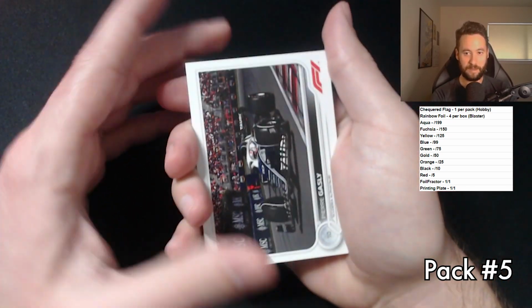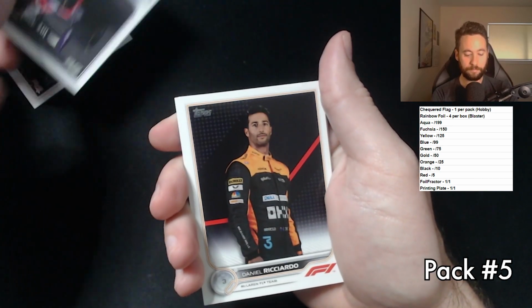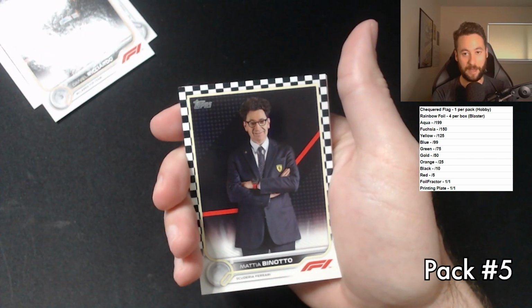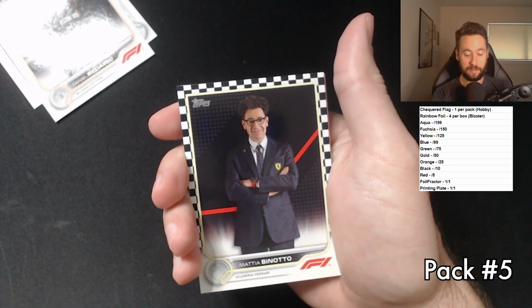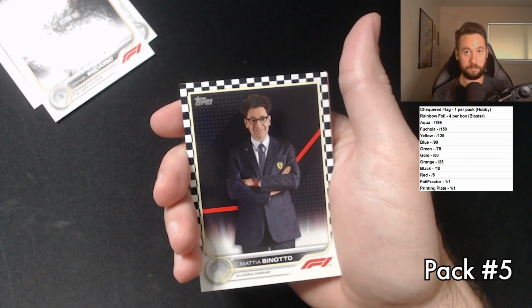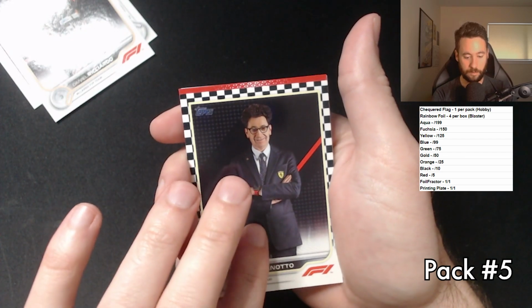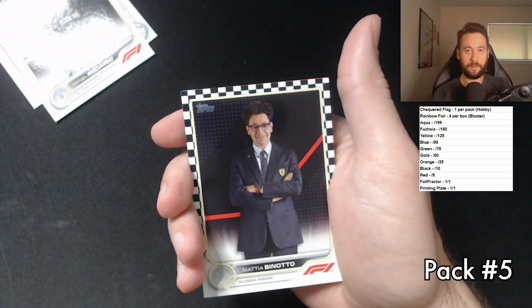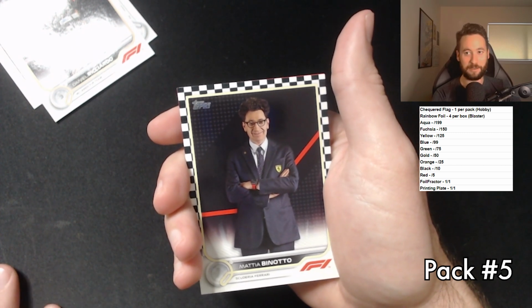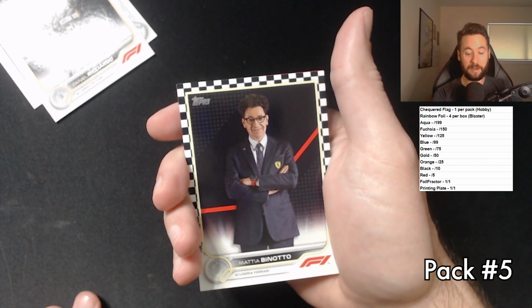Okay. Pierre Gasly, Callan Williams, Danny Ricciardo, Mattia Binotto, checkered flag, rest in peace. Mattia Binotto, checkered flag. Let's see, folks. That's a red. We've got a red out of 5. This could be a big one, okay? If this is like a Max or a Lewis or a Lando or a Leclerc, this could be big. Here we go.